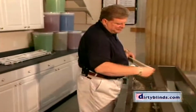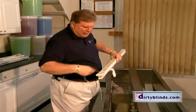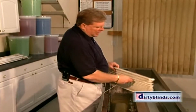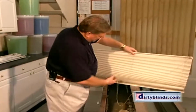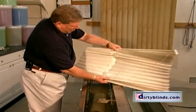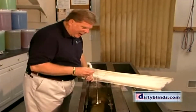Now this here is a pleated shade, otherwise known in the industry as an accordion blind. And I'll show you why in a second when I open it up. See how it's pleated versus the other one that was honeycomb. But this has got all kinds of garbage on it. Matter of fact, I believe this comes out of my nephew's garage.